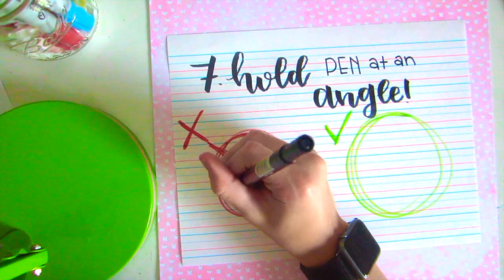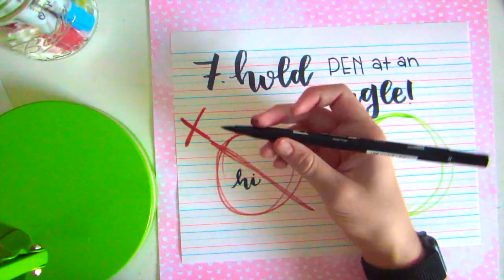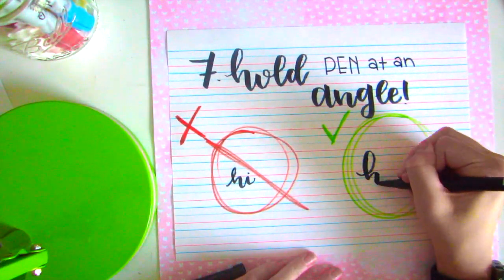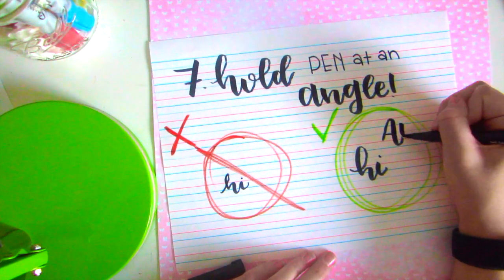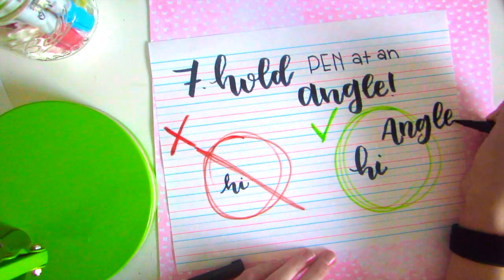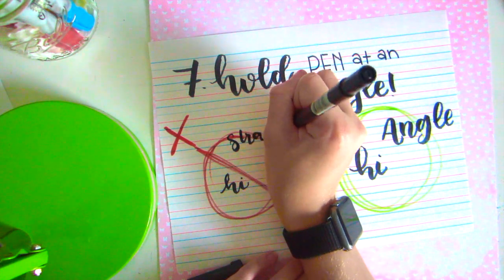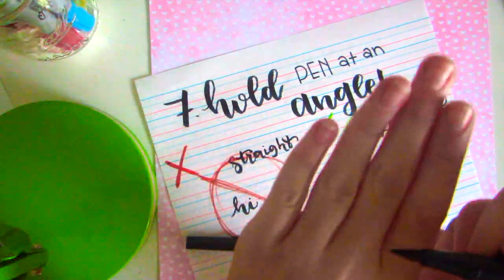Okay, so number 7 is holding the pen at an angle. You have to hold the paper at an angle, but you also have to hold your pen at an angle too, because as I'm showing you here, in the red circle I am not holding my pen at an angle, and in the green circle, I am. Writing at an angle, for me at least, is a lot more comfortable and it really affects the quality of my hand lettering.